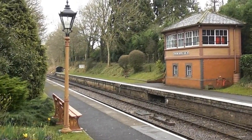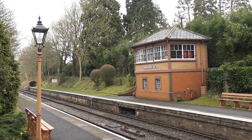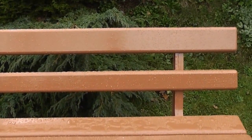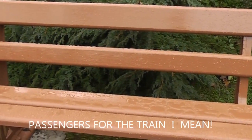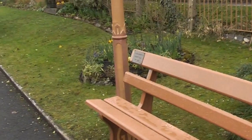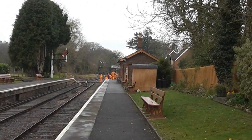And I don't see any smoke coming from the chimney of the signal box either, so it could well be that that is not operational at the present time. Don't see any signs of any life in there. Apart from the people working to my left, there's nobody else here at the present time. Just as well because the seats are quite wet. All we hear is the sounds of the workmen and the birds. Still some time before any train is due.